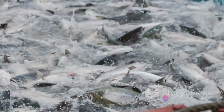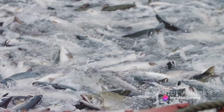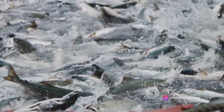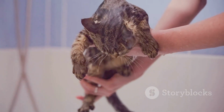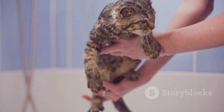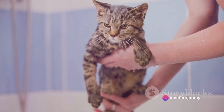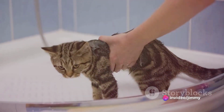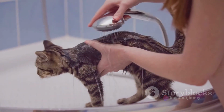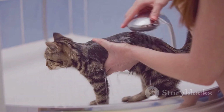It's like the determined salmon of the cellular world, always going against the current, or in this case, the concentration gradient. Active transport is the process that moves substances from an area of low concentration to an area of high concentration. Now, I know what you're thinking, but that's the opposite of what things naturally want to do. And you're right, it's like inviting a cat to take a bath. It just doesn't happen without a little persuasion.